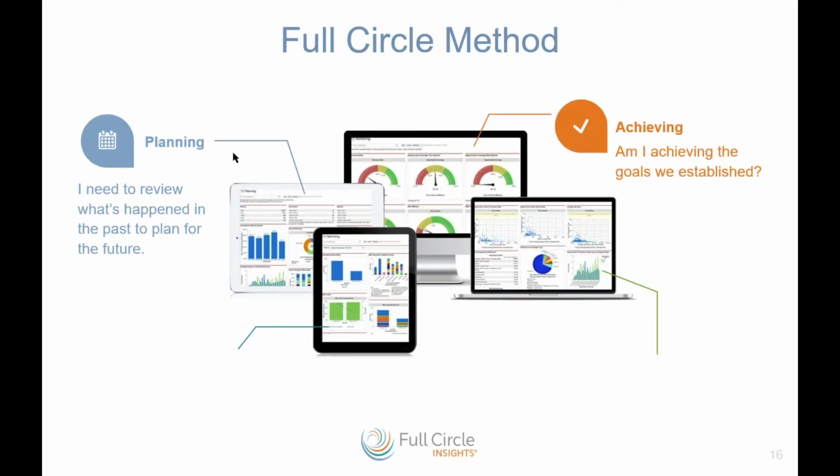In the planning process, of course, marketers will develop goals. And so there's a dashboard that's set up for achieving. That is the dashboard that you measure your progress against the goals that you've set.